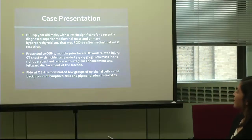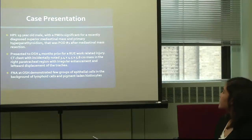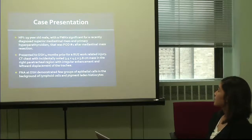So my patient is a 19-year-old male. He has a past medical history significant for a recently diagnosed superior mediastinal mass and primary hyperparathyroidism. I first met him on the inpatient consult service, and at that time he was post-op day 1 after a mediastinal mass resection. He was relatively healthy prior to his first hospitalization about 4 months ago.